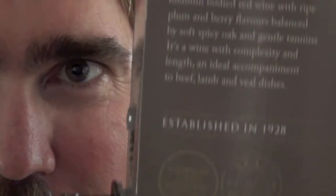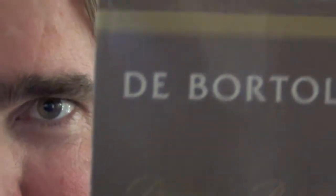It's not just any old box, we got ourselves a premium reserve Shiraz from De Bortoli in Riverina, New South Wales. What do you know about this winery, mate? Well, De Bortoli, they make a lot of wine. You'd be surprised how much they do make. I wouldn't be surprised if this is quite tasty. I've never actually seen them in a box before. When I went and picked this up yesterday, it was actually the brand that caught my eye, so I thought we'd give it a go.